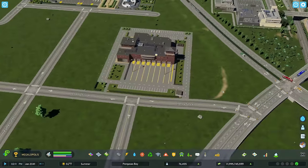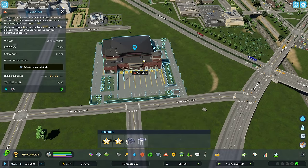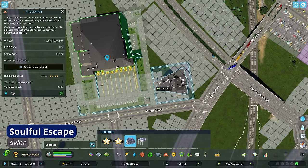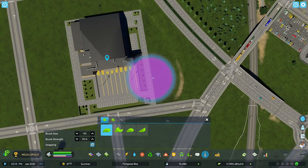And then what kind of upgrades do we have here? Garage extension. Yes, please. Training facilities. Oh, yeah. Cool. Disaster response. Ooh. Would it fit? Yeah. If I do a little terraforming down in there, that could be kind of cool. Just kind of nestled in here along Cherry Street.